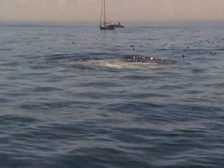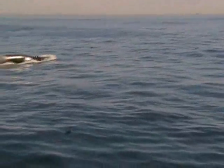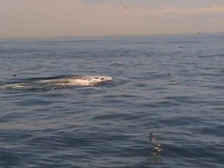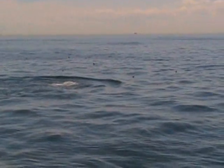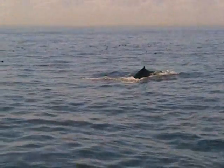Also, by looking at those biopsy samples, there is a region of DNA that does shrink with age. It shrinks for whales as well as for humans. It's just right now we don't know how much it shrinks with age. Slam down and there it is again.